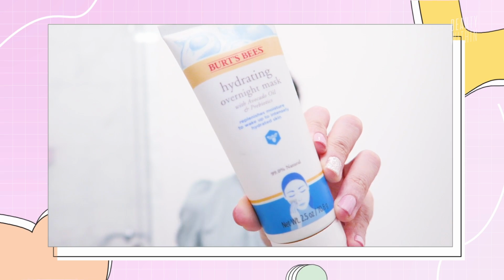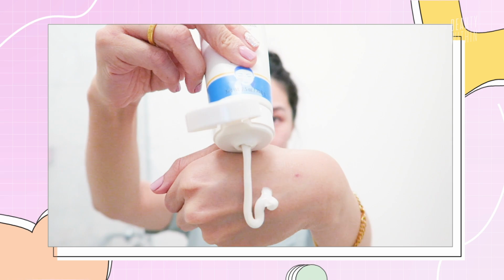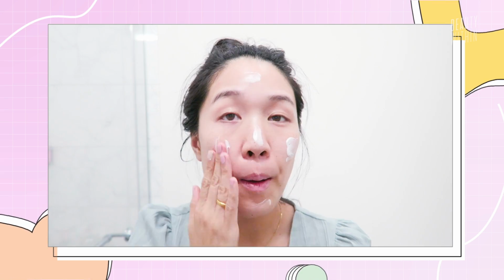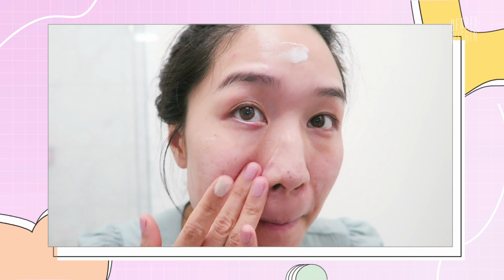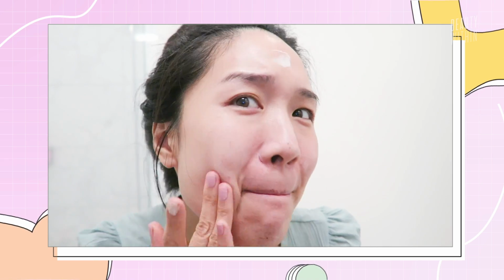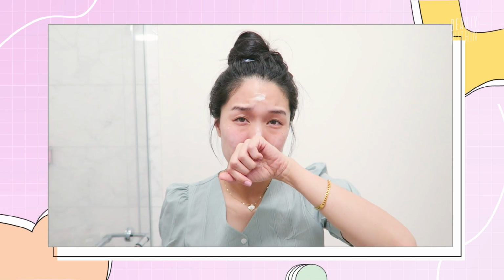Because sometimes when you wake up in the morning, I don't know if you can relate, because you might just be oily, but I can feel it's dry. That's kind of how it felt with the other overnight masks. But for this one, I woke up, I looked at my skin, and I was like, wow, you're beautiful. You look like a baby's butt. It's great. The only thing is the smell lingers.